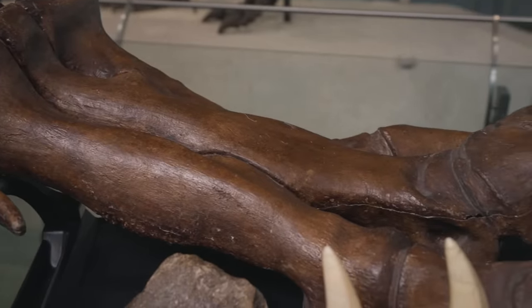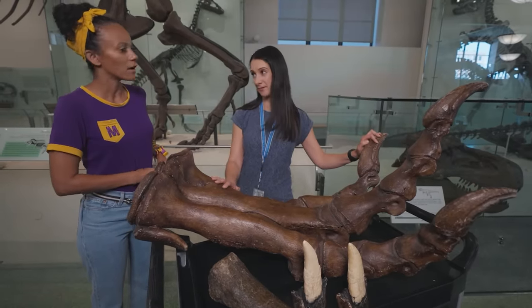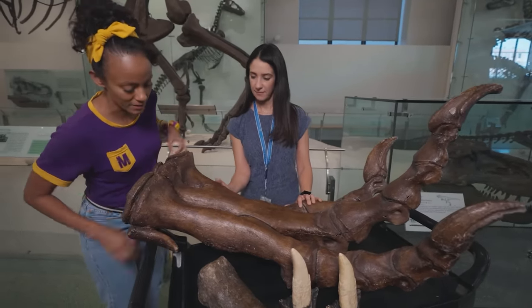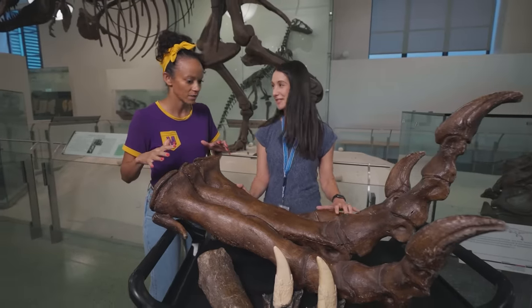You know what else I like about the T-Rex? What? Look at this big foot here. Whoa, is this a real foot of a T-Rex? This is a model, but it's an exact replica. Yeah, you can see how big it was. Whoa, am I allowed to touch it? You can touch it.